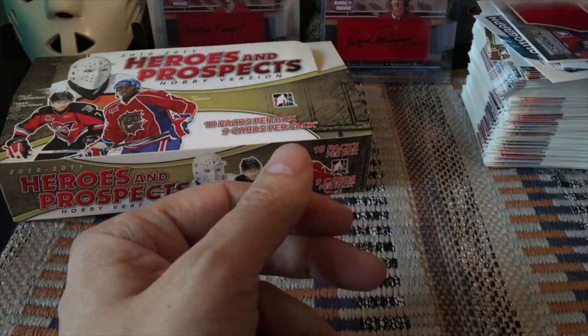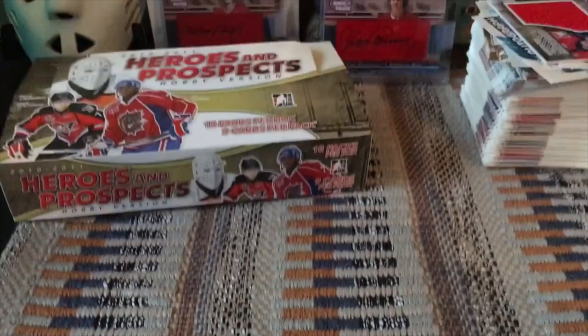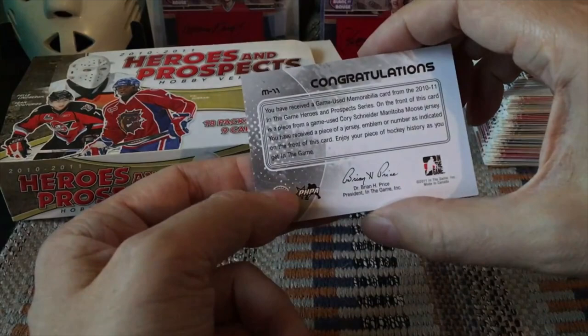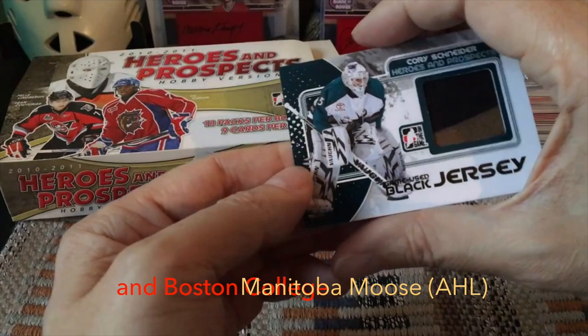And then in terms of our half-decent hits, we actually had a couple of half-decent hits. We did hit this black jersey patch, and this one is a Heroes and Prospects, and this would be his materials from his junior days, or AHL days, or wherever this was. And this one would probably be a print run of 120, I believe, for the blacks.